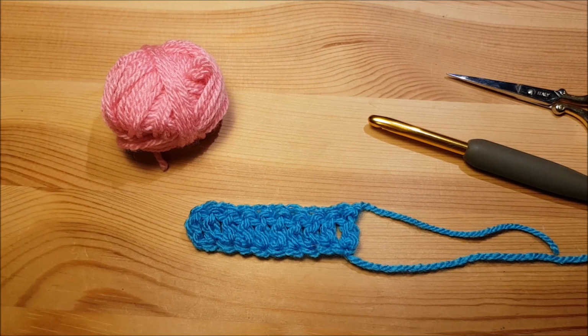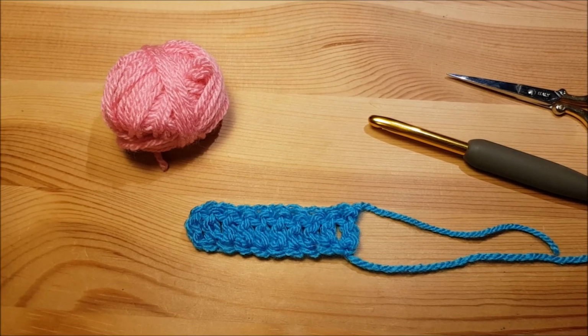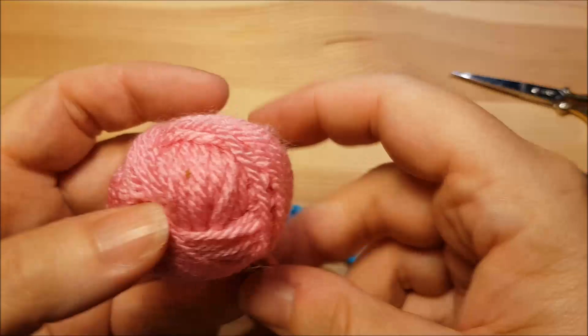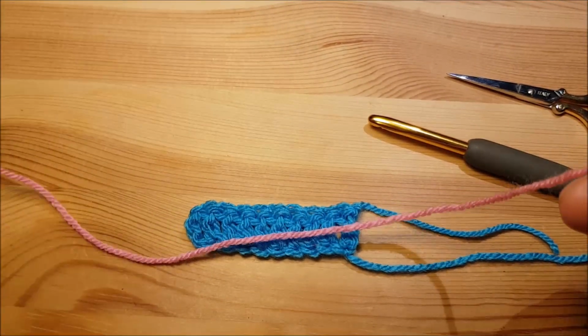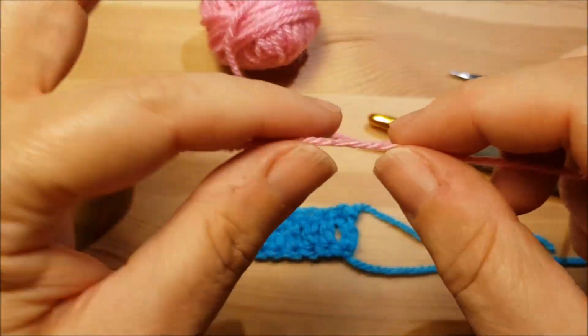Hello and welcome to my tips and techniques section. Today I'm going to show you how you would change colour using a standing stitch and then weaving the end in as you go, so that, for instance, if you're making a granny square, you will only have one end to sew in from each colour instead of 2, and anything that reduces sewing in we like.